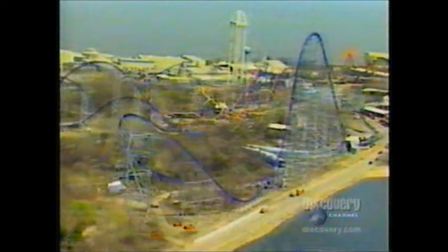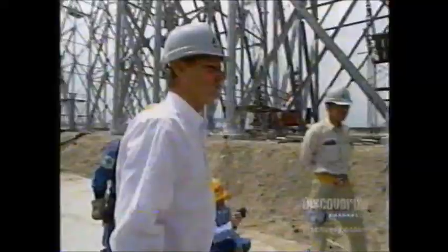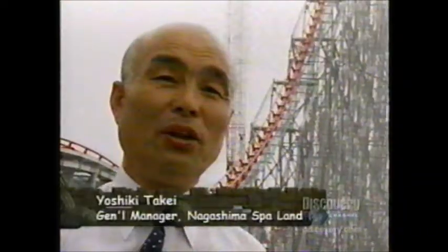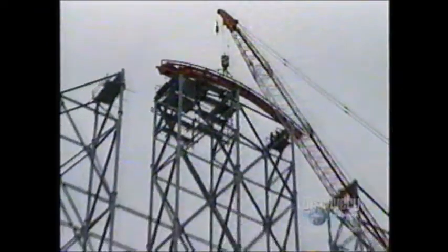On May 13th, 2000, Cedar Point opens Millennium Force. Its height of 310 feet and speed of 92 miles per hour become world records. The next day, Nagashima Spa Land places the crown track section onto the lift hill. The crown section is literally the top piece of the coaster. When we placed the crown on the Steel Dragon, that made our coaster the tallest coaster in the world.